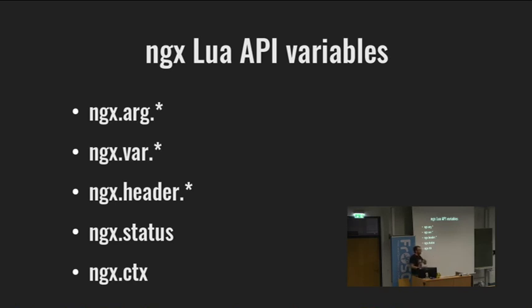There are some situations where this happens. For example, in set by Lua you can pass in parameters, or in the filters, but it's rarely the case that you work with them. Most of the time you work with nginx vars.